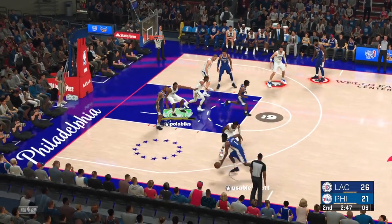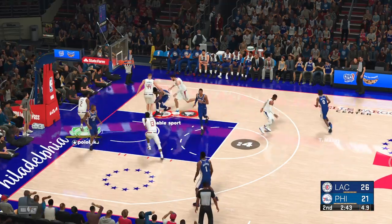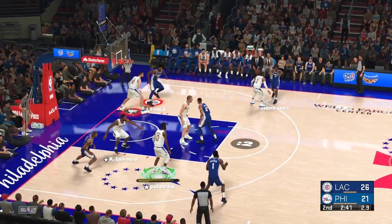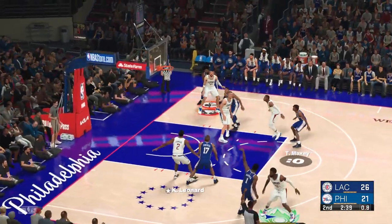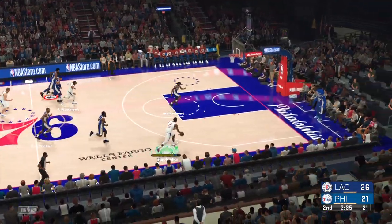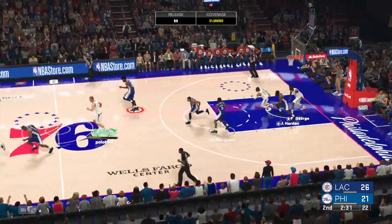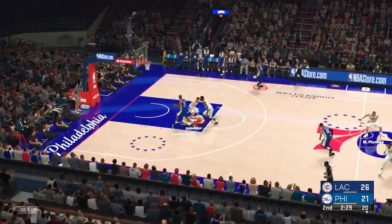Harden looking it over. Outside, Maxey. Clock at 6. The 76ers need to get off a shot. Harden's shot is off. Clippers leading by 5. George, no good. One-on-one here.